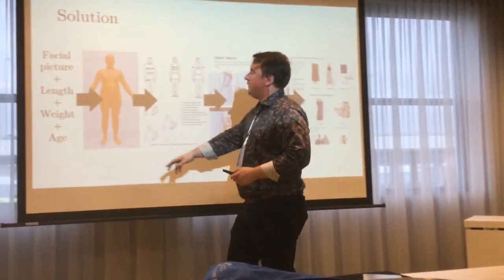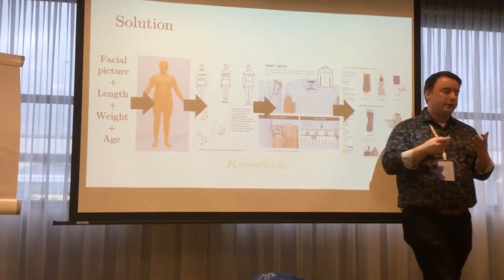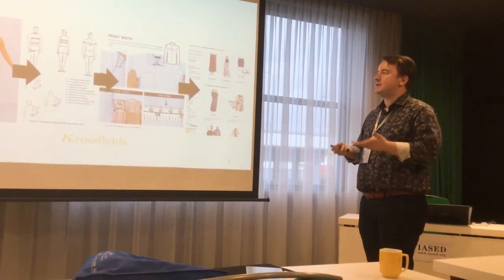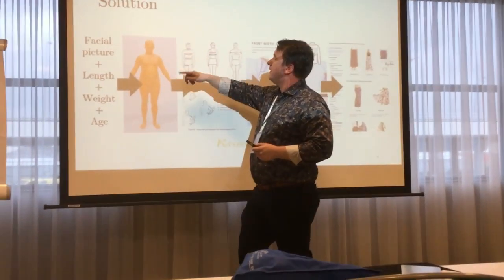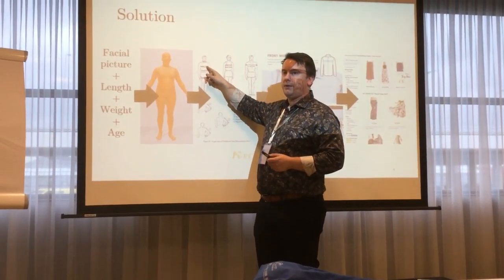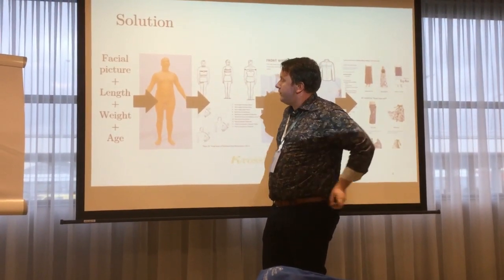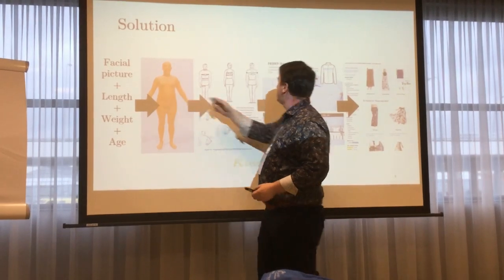With that information, I predict a 3D body mesh in real size. So it includes the shape as well as the size at the same time, because you want to actually measure whether this fits or not. Then you extract the traditional measurements of people, like the width here, the circumference around the waist, for example. You extract it from this mesh.